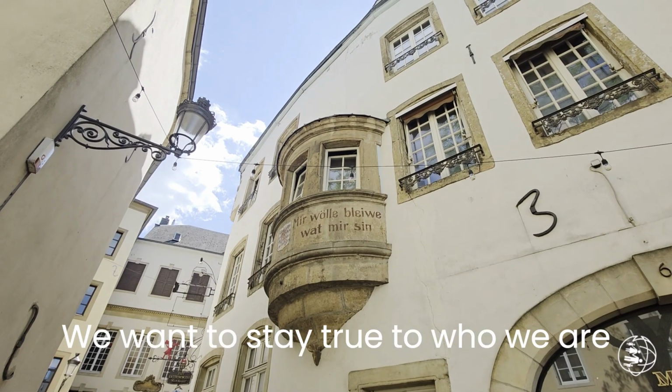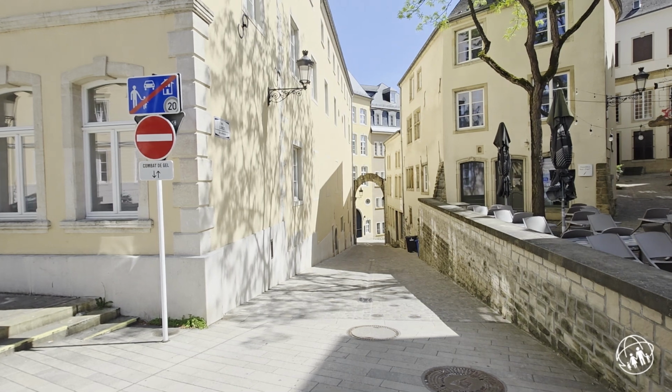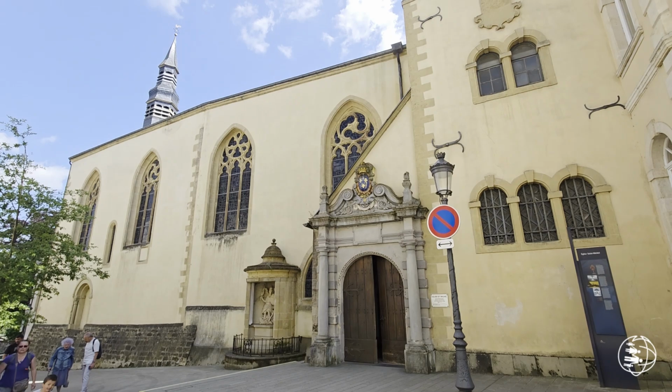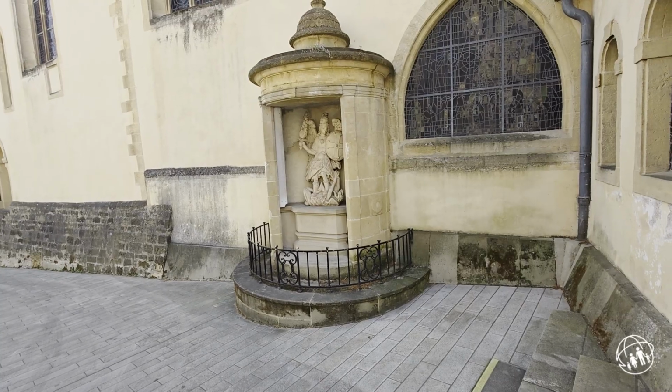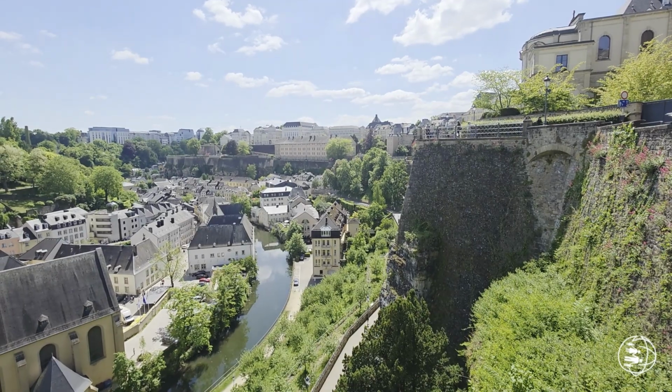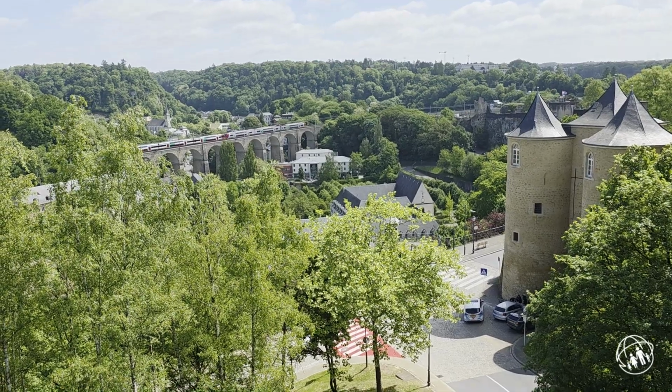Then we head into the Old Town, one of the city's oldest and most picturesque areas. Narrow cobbled streets, quiet corners, and historical charm await you at every turn. This is where Luxembourg's soul comes alive, calm, beautiful, and full of stories.